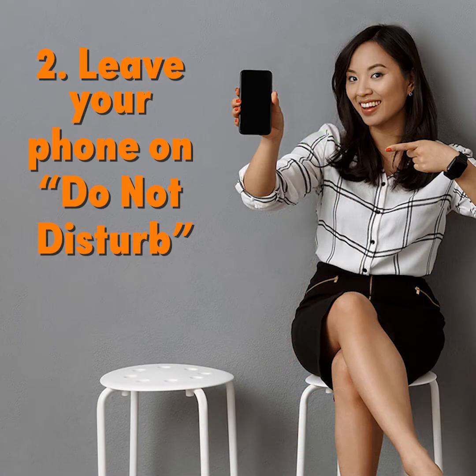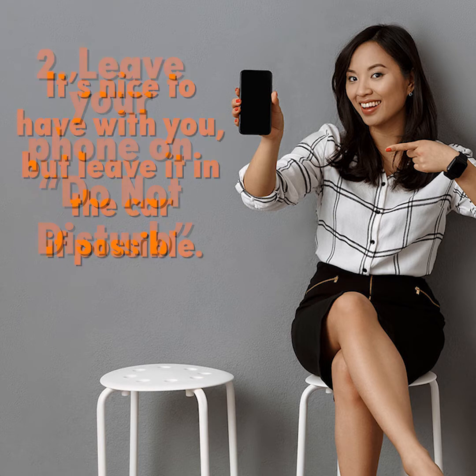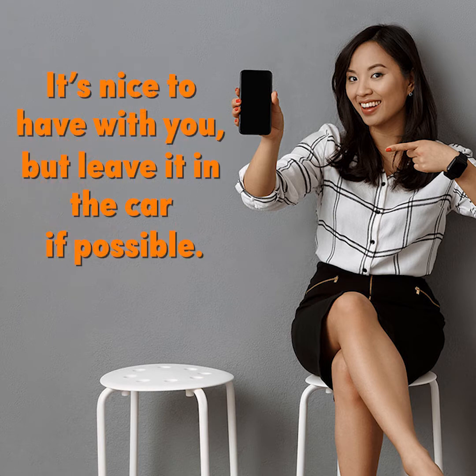Number 2, leave your phone on Do Not Disturb before you walk into the interview. The last thing you want is your phone ringing or even vibrating on the table during your interview. It is nice to bring your phone into the interview in case you need to schedule a second interview and you can have your schedule handy. But if you can do without it and err on the safe side, just leave it in your car until after the interview.